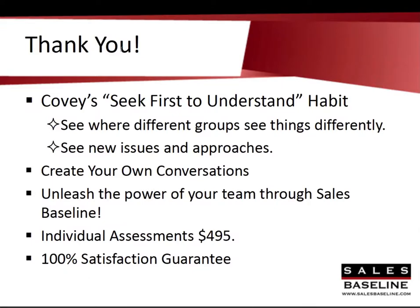So we really follow Covey's Seek First to Understand habit, where you can get the viewpoint of different groups within the organization and really see how people are seeing the sales and marketing structure, process, and operations. You can look at new issues and new approaches together. You create your own conversations about what's working, and through this, you can all get on the same page and really be sure you're paddling in the same direction as strongly as possible.